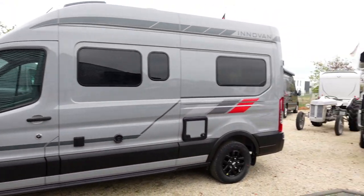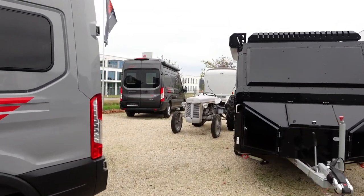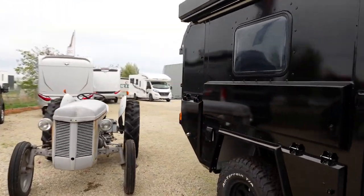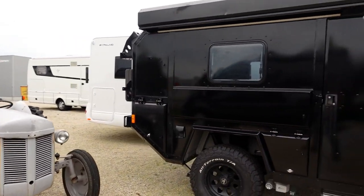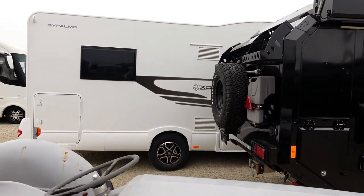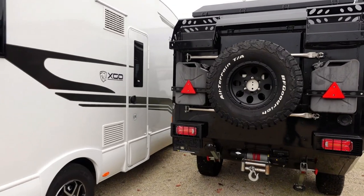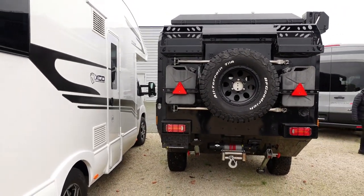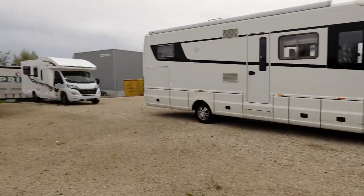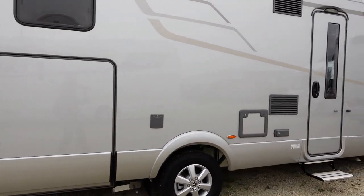So I've come around to have a look at this trailer. What is it? It is like something that the army should be using. Look at it, it's black. Look at that. What is that all about? We're just having a random look around Palomoski, just to see what they've got here.